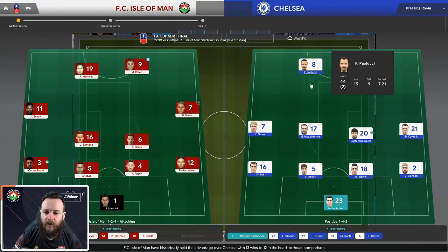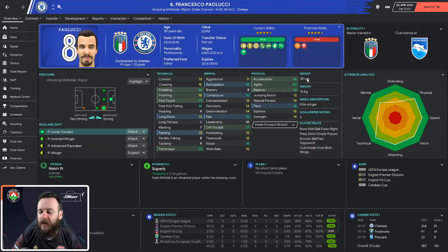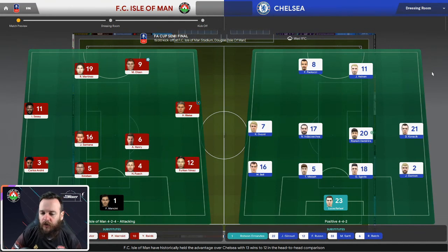He plays alongside Francesco Paolucci, who we've played against a variety of times, now 30 years of age for the Italian forward. 4.5 star current and potential ability. Again, similarly, not playing all that much this season. Probably a victim of their rotation policy, trying to get all those forwards that they've got.